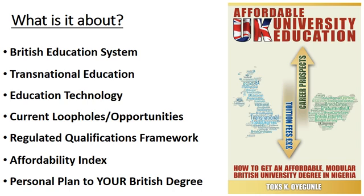And then it concludes by helping you develop a personalized plan to your British degree. So you can sit down with your children, or sit down with your parents, whatever the case may be, and you can look at, okay, we can afford this, so let's do that, and then this, and then that. And it becomes modular, which is why it says it's an affordable and modular British university degree.